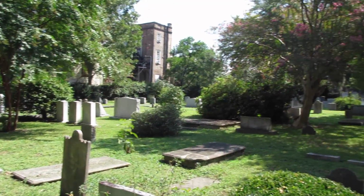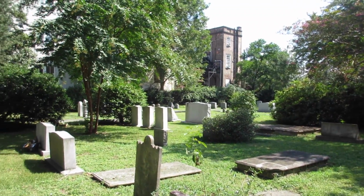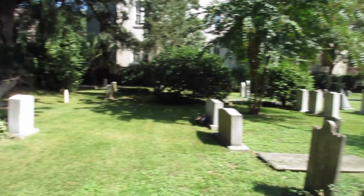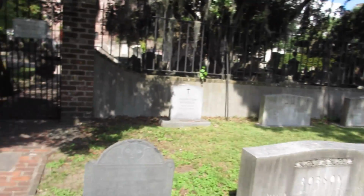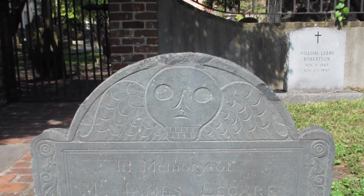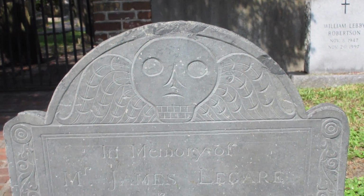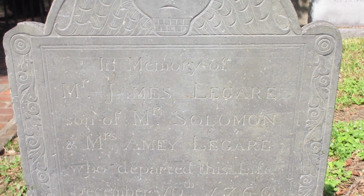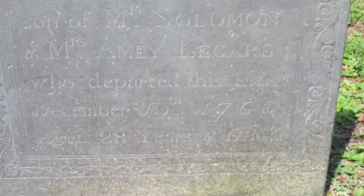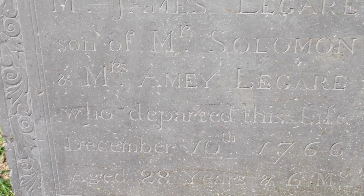Right, we are in the St. Philip's Church cemetery. The difference between a cemetery and a graveyard is that a graveyard has to be attached to a church, and this cemetery is across the street from the church. The headstones, some of them are really sad, but Lori just informed me that whenever you see a headstone with a skull and wings, it means that this person died of smallpox. So he, Mr. James Laguerre, was 28 years old, and oh my goodness, he died on my birthday.